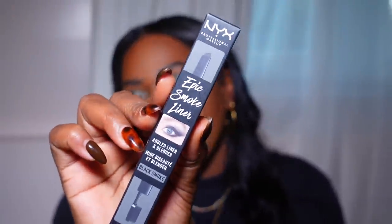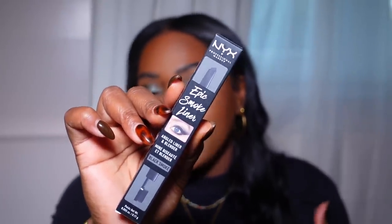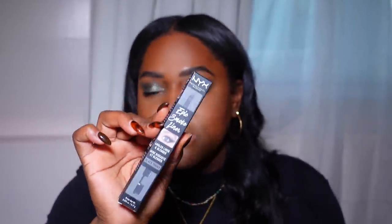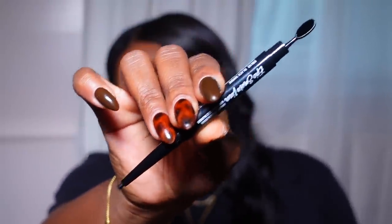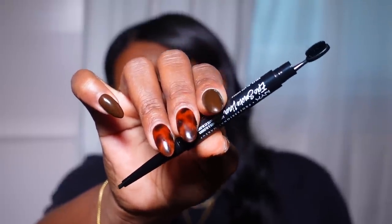So for my bottom lashes, I'm gonna first use this new liner from NYX. This is the Epic Smoke liner. This is what it looks like here. I wanted to try this because the smoky eye trend is very big right now, the grungy trend. So I figured this would be a great product for that. So this one is in a black color. I'm gonna put it on my bottom lashes to smoke it out. So on one end is a brush, and on the other end is the eyeliner part. So you have a two-sided product, which is pretty cool.